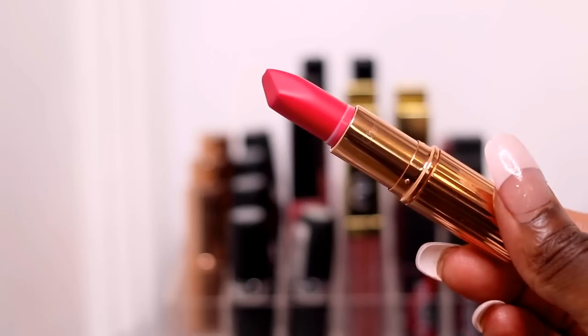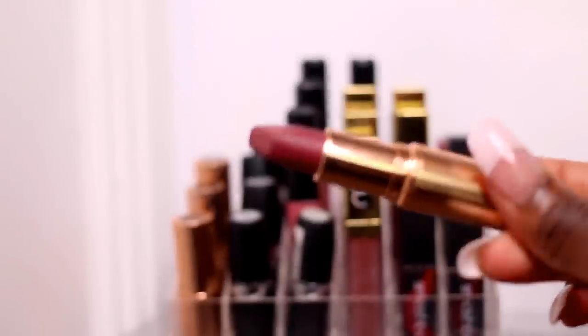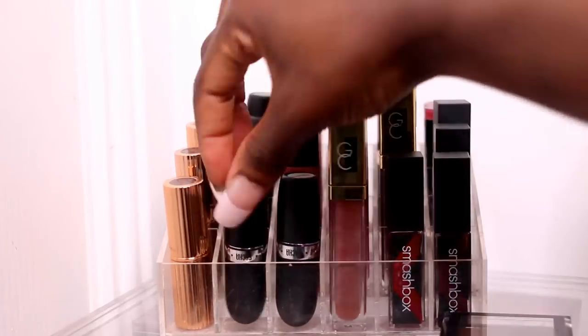What's this one called? Lost Cherry. My favourite one out of the ones I have is this one. This is called Bond Girl. Which I just dropped. And then these are Sasha Cosmetics lipsticks.